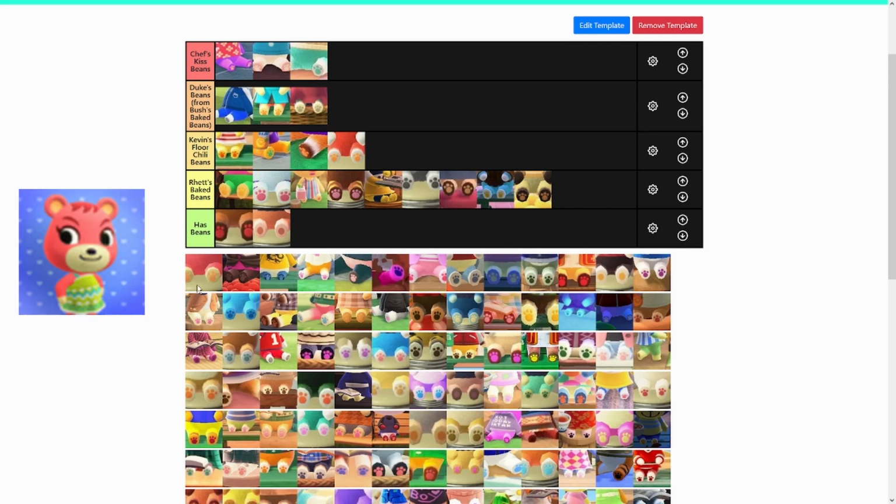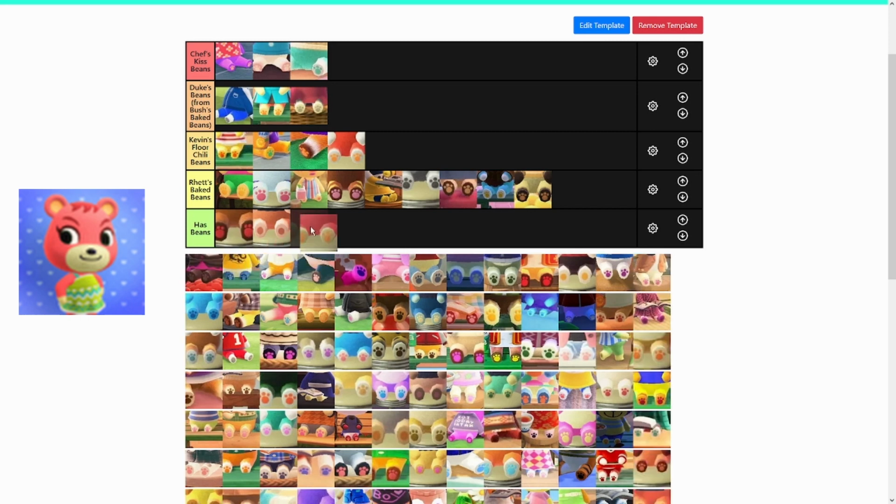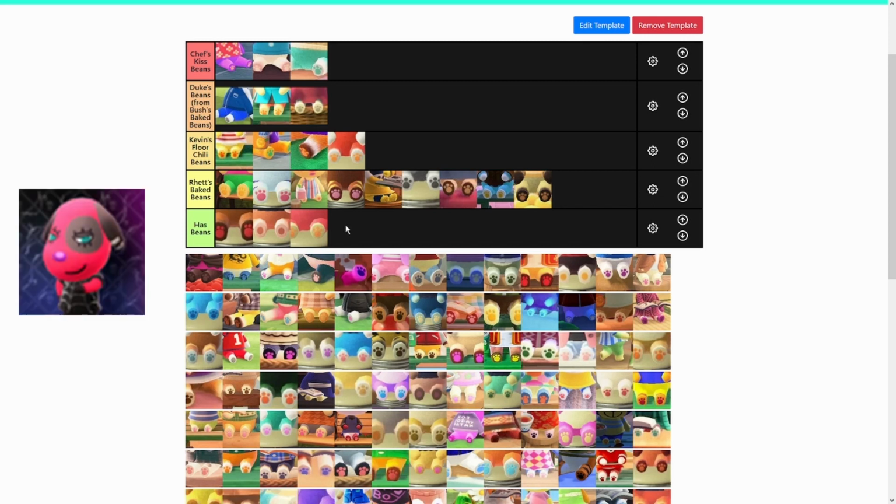Next, we have Sherry. These beans, I'm a little confused. It's hard for me to make them out for some reason. They look like they're kind of blending in a little bit. They're cute, but I'm going to put her into Has Beans, just because I want some less muddled beans. I don't know if that's a fair assessment, but this is my opinion, so who knows. Next we have Cherry. I feel like these are going into Duke's beans. Like, kind of obsessed with that.